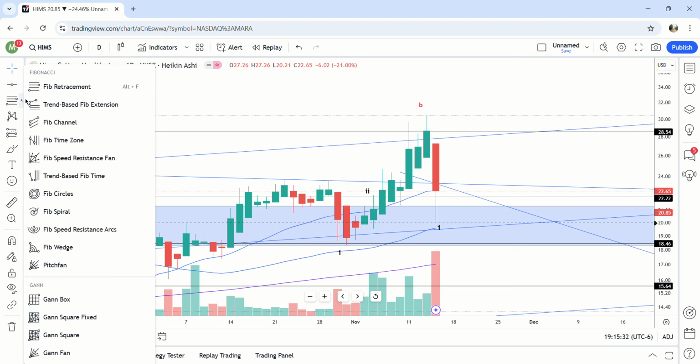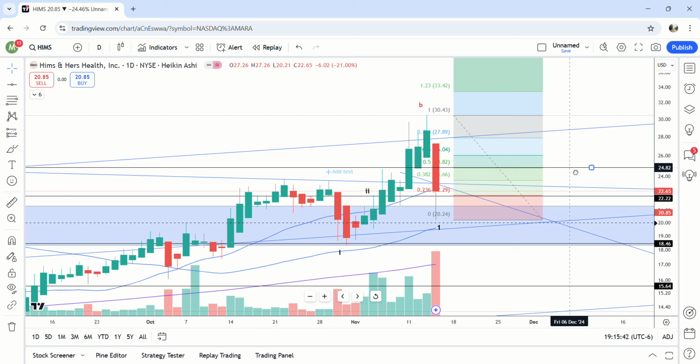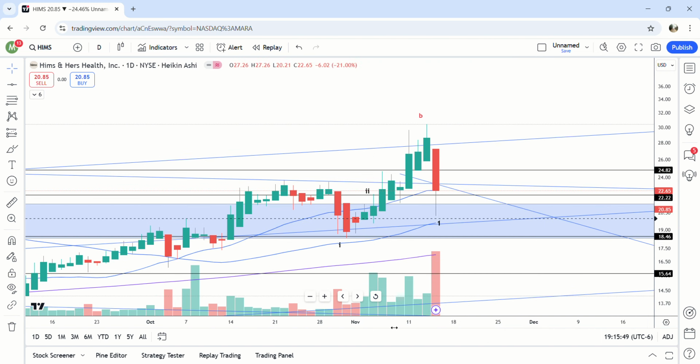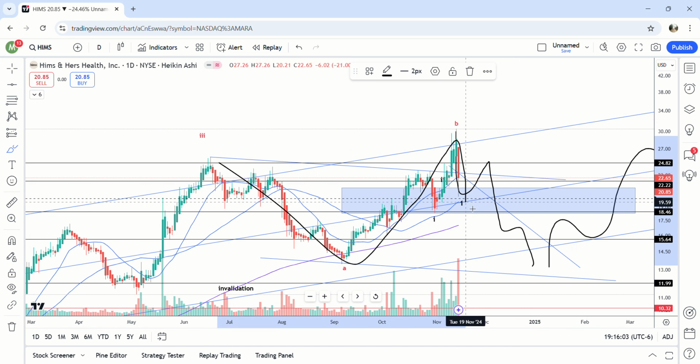Where would the wave 2 likely go to? I'd be looking for something up here around 2478, potentially all the way up here to 2780. So there's 2 different ways this could play out. This could play out like that, or it could play out like that's the C wave, and we start going higher.